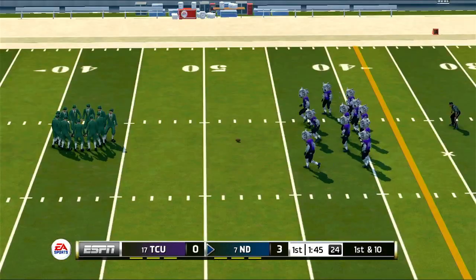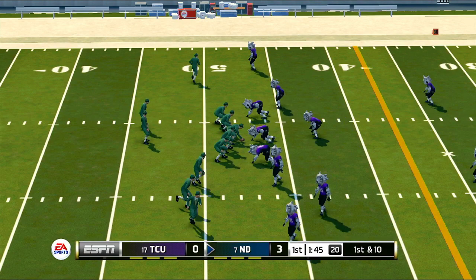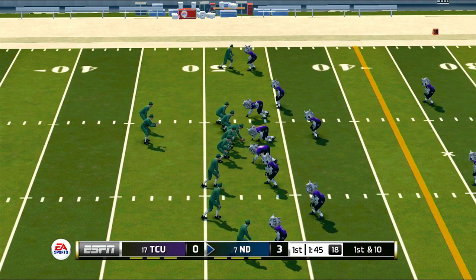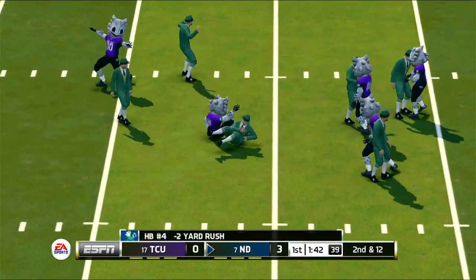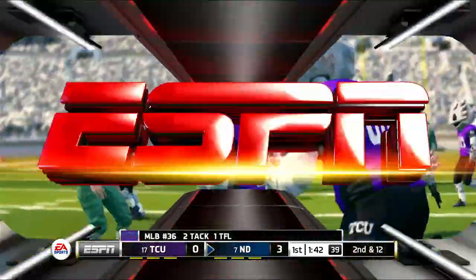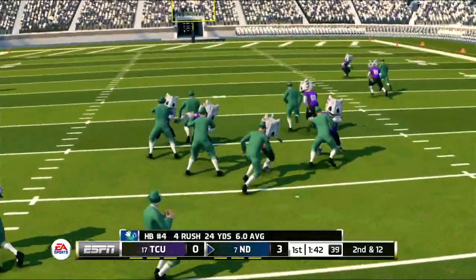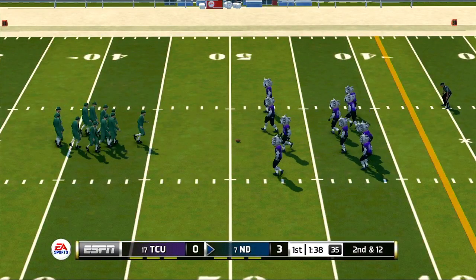Well, the defense held them to three on their last possession. Pitching a shutout on this drive would be even better. Notre Dame holds a field goal lead. They'll bring him down for a loss on the play. Takes him down behind the line. That'll bring up second and 12. From the 50, second down.